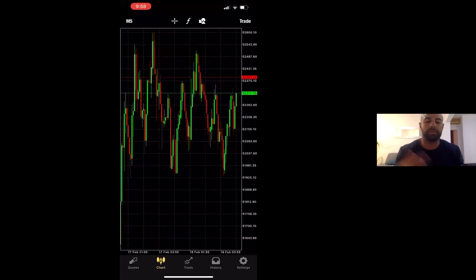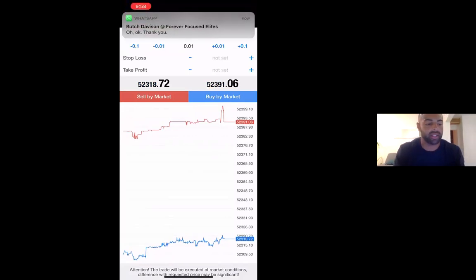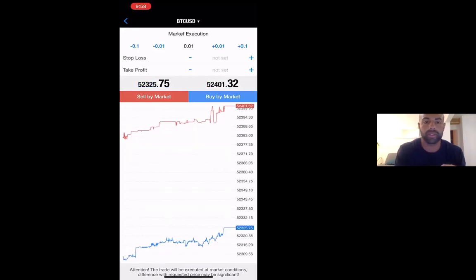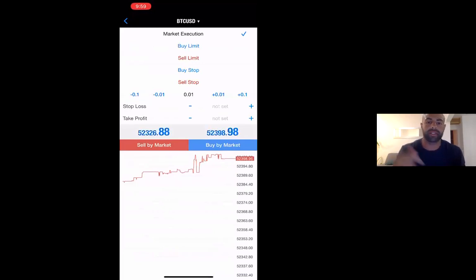I want to use the Fibonacci, but due to me being on the phone, cool. What I'm gonna do is hit trade. So I'm trading Bitcoin. Awesome. And pay attention right here, guys, because this is how you execute it. You see how it says market execution up top? I'm trading Bitcoin USD market execution. Cool. I'm not gonna trade market execution. I think it's gonna drop, so I'm gonna put a sell stop.